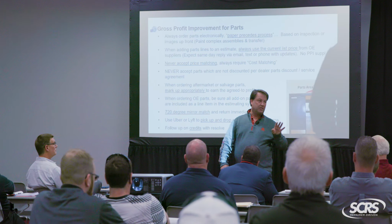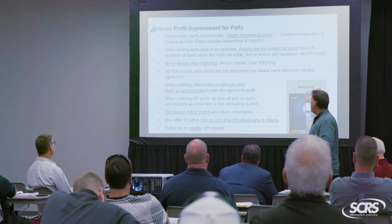And I'm telling you guys, it happens to you probably 2 to 3 times a day where you fall victim to this one, where the vendor sends it to you and says, oh, the OE price was this, I'll match it, or the salvage price was this, I'll match it. The salvage cost was what? I'll match that, and I'll give you the discount on top of that. Big difference in margin there, okay?